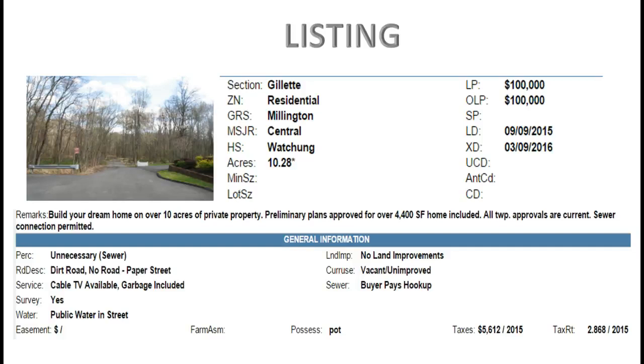All right, guys, here we are. I've got a lot available in Long Hill, the Gillette section of Long Hill. This is 10 acres of land.